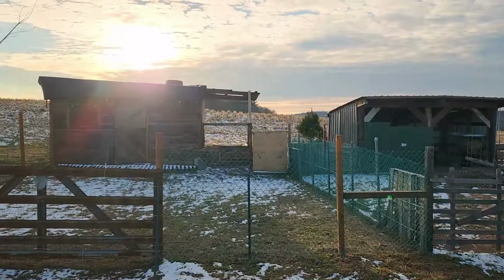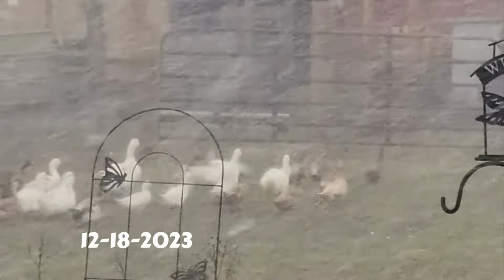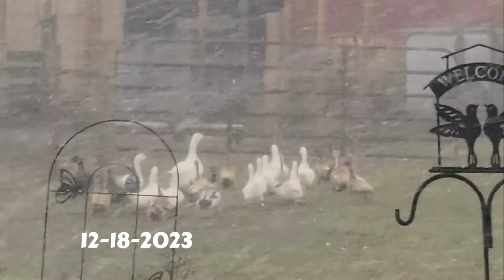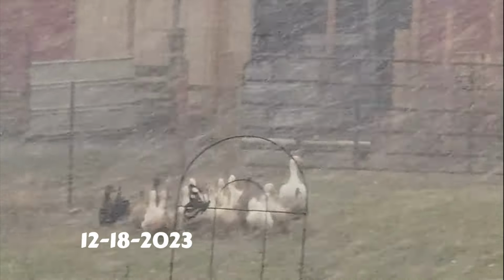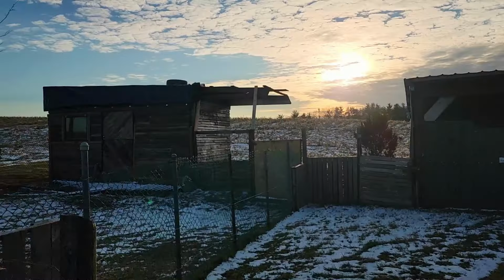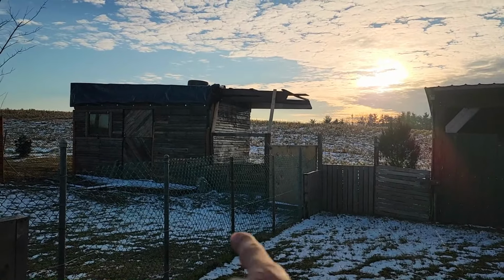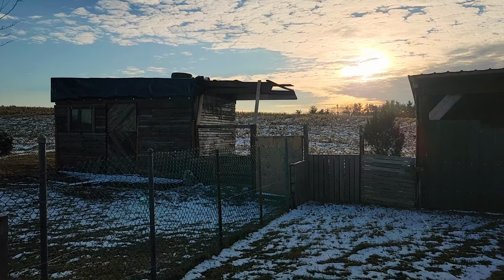There we go. We had a pretty big gust of wind come through and it blew all the metal right off of my turkey hut. Part of the roof just blew off the turkey hut. That scared the ducks. I'm gonna have to do something a little different. With it being an overhang like that, it gets a ton of wind underneath it, so what I did just wasn't enough. If you watch the channel, you know not all my builds work out, and whenever it fails, it's always a learning experience.